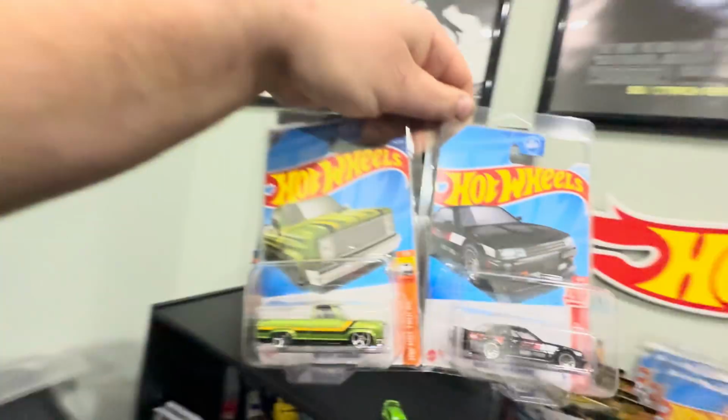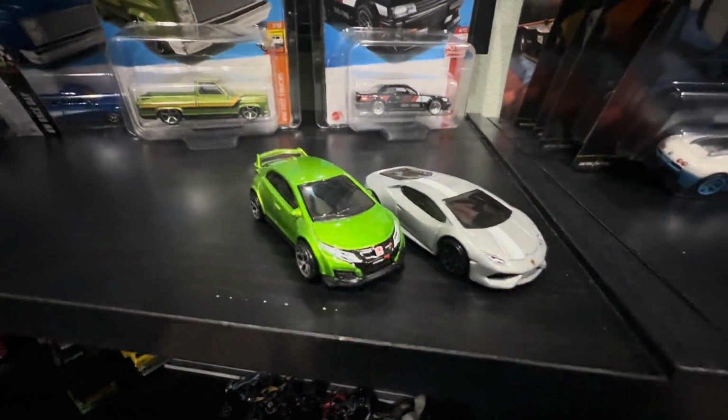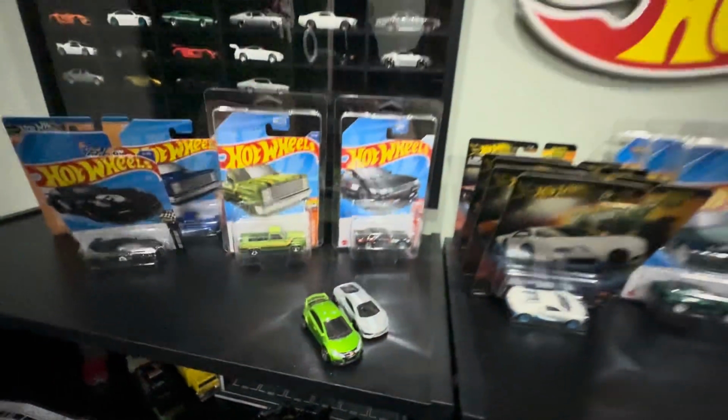Once again, shout out to you, Rick, man. You've sent us some amazing things. I always feel like I can never return the favor. We've been going back and forth quite a few times, but man, this is absolutely awesome. And once again, shout out to our buddy Joe for sending in these cool mainlines right here.